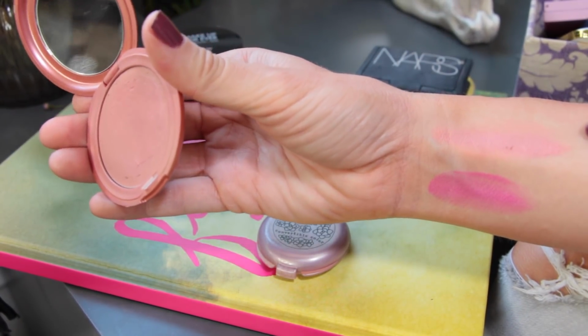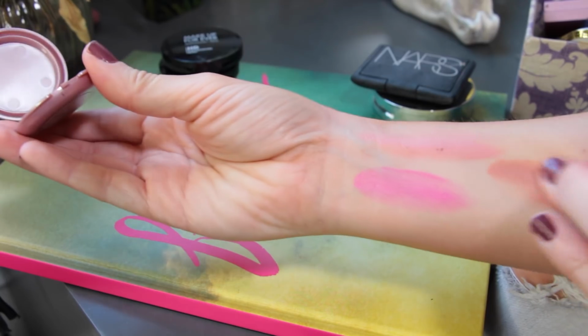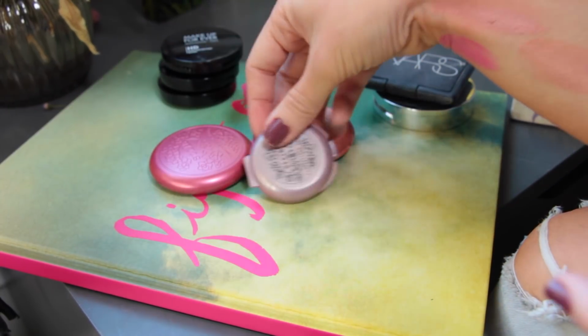Gosh, isn't that so pretty? Lillium, and this one is Posey, and I've actually worn this one a ton. Again, really pretty, kind of more browny rosy tone. You'll see a theme. These are like my favorite kind of shades. So these are all staying.